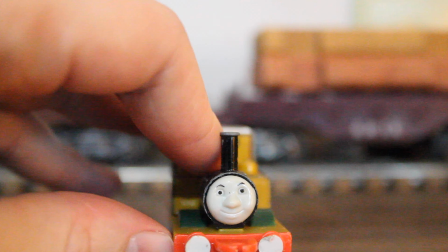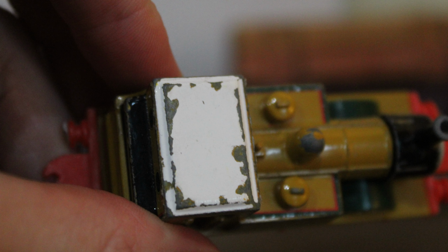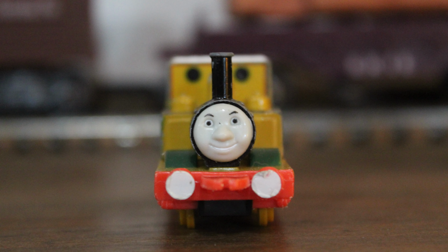Finally, we finish off with Stepney, another model from that lot. I wish I had more to say about him, but I don't. He does have quite a few paint chips though, especially on his cap roof, but at least I can tell he's been loved. You can never go wrong with having a Stepney anyway.